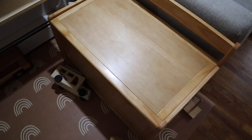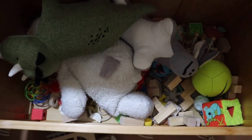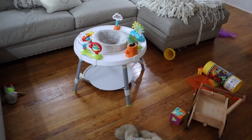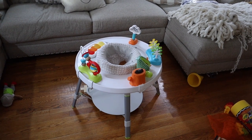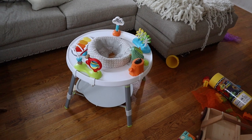I did also get a toy chest thinking that that would help with the toy issues, but you open it up and there's just random toys in here, no sort of order, and it's just not helpful. As you can tell, our Skip Hop Activity Center is doubling as our coffee table. I sold my coffee table on Facebook Marketplace, and so this is just working for us in the meantime.